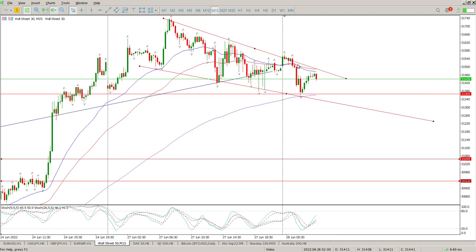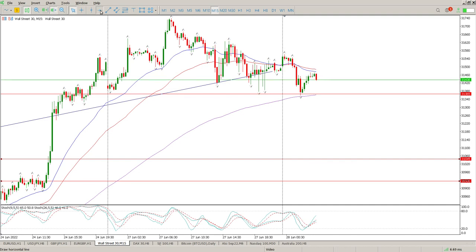We've also got a cross over the moving averages here. Let me just get rid of these diagonals because that's just going to add confusion to our charts. We've got our horizontal levels we need to pay attention to, but I'm going to add one more. So a long for me today would be a break and retest of 31,561 on the 15-minute chart. That would get me moving to the upside.